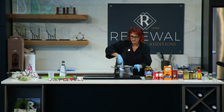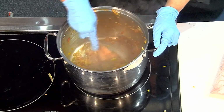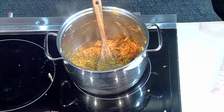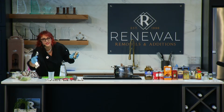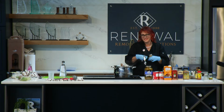I love it. How's it smelling? Oh, it's smelling good. You guys getting some smells? Okay. Now, cumin, we need less cumin than chili powder, usually about 2 to 1. I brought measuring spoons. I suppose I could use them. No pressure. It's a thing you people don't have to do.